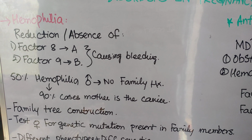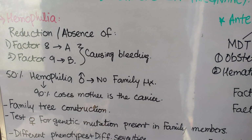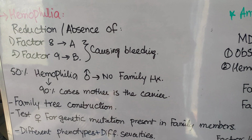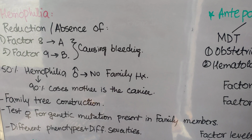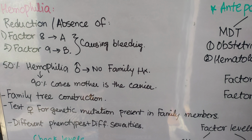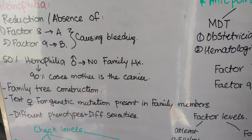Hemophilia is an X-linked recessive condition, which occurs because of a reduction or the absence of factor 8 and factor 9. Factor 8 deficiency is called hemophilia A and factor 9 deficiency is called hemophilia B. Both of these deficiencies will cause bleeding.